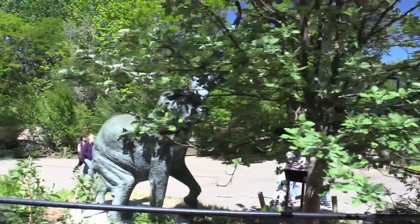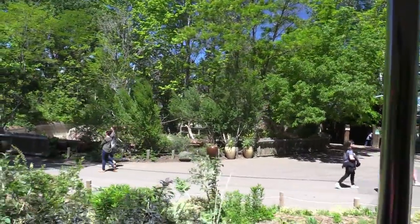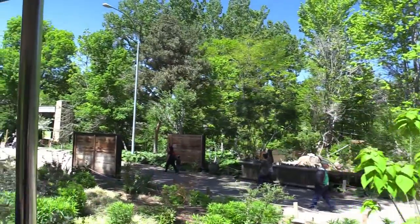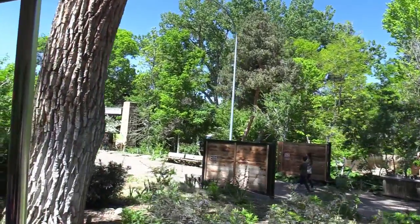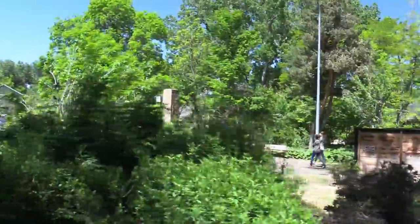Is going to be Primate Panorama, which is home to our monkeys, apes, and lemurs. If you go over there today, you're going to be able to meet our youngest primate here at the Denver Zoo. Her name is Akili, and she's a mandrill. She just turned one on May 6th. She also has an older sister named Kessie, who turned two on May 10th.